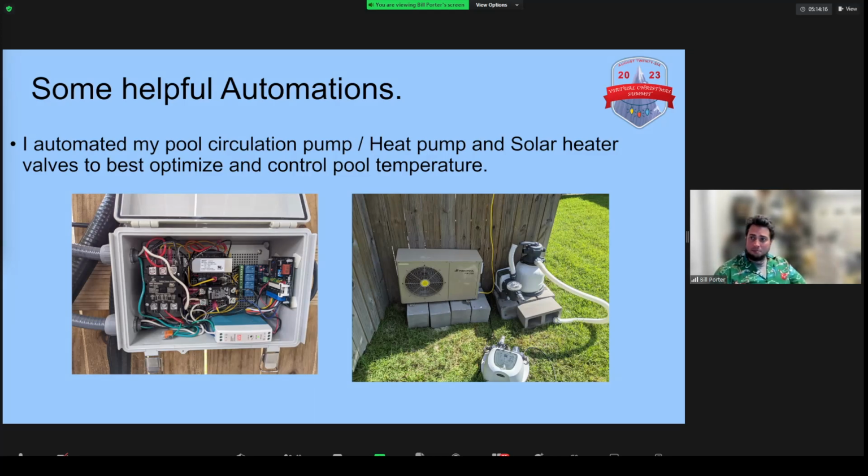I basically optimized solar control valves for controlling the flow of water to only go to the solar pads when it made sense. Because the problem with the solar pool heating pads is if you send water up there and it's cloudy and cold, they actually will act like radiators and you will lose heat instead of gaining it. So I tied in weather station data that saw my cloud cover to direct when or when not to send pool water up to my roof pads, depending on whether or not they'd actually get heat or lose heat.